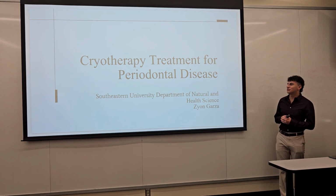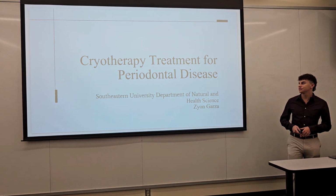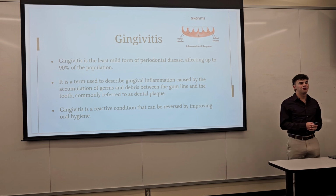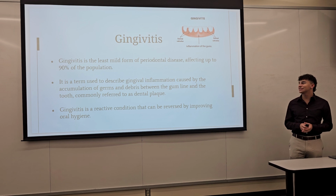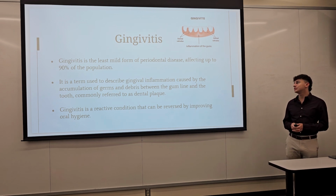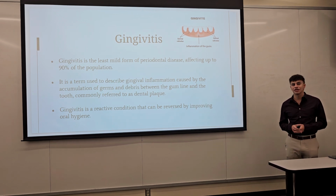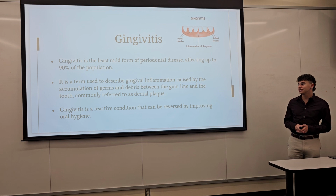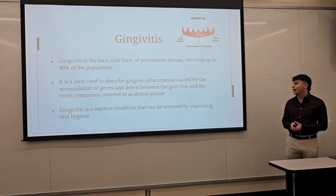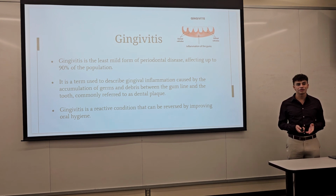About cryotherapy treatment for periodontal disease. So, first, I want to talk about gingivitis. So, gingivitis is the mildest form of periodontal disease, and it's affecting up to 90% of the population. It is a term used to describe gingival inflammation caused by the accumulation of germs and debris between the gum line. This also includes bacteria and the tooth, commonly referred to as dental plaque or calculus.